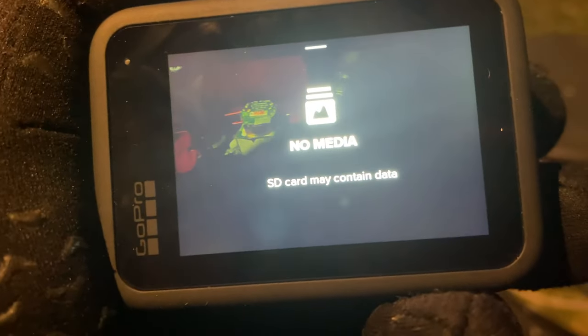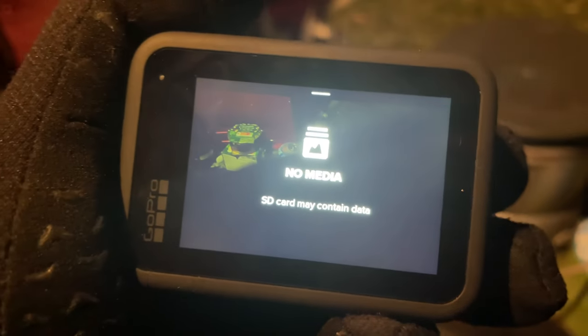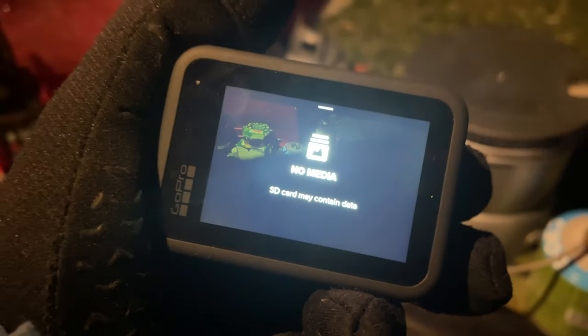Unfortunately, it looks as if my SD card on my GoPro is not a happy little bunny. I'm hoping I haven't lost all my data. It says on the screen that data may be included on the SD card, but I daren't do anything with it. I run the risk of corrupting it more or losing all the footage I've done before for the last... this is my second night of a trip, a weekend trip. So I'll be rather gutted if I've lost the lot.